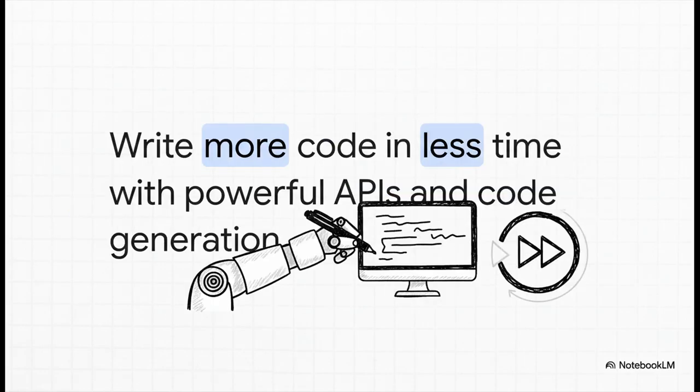And the third pillar? Efficiency. This one is all about making the developer's life easier. I mean, who doesn't want that? Yii gives you these clean, powerful APIs and this amazing code generation tool called Gii. Gii literally automates all that boring, repetitive stuff. The whole point is to let you write more code in less time, so you can focus on the creative, fun parts of the project instead of just writing boilerplate over and over.